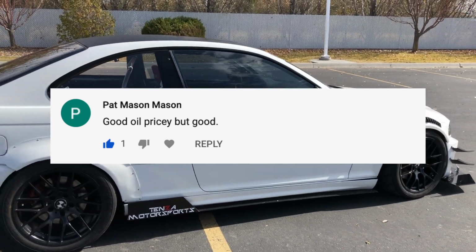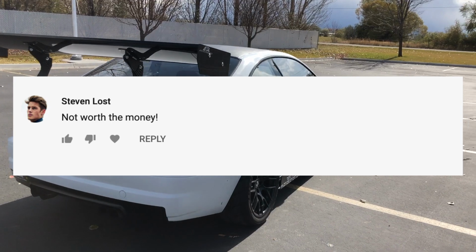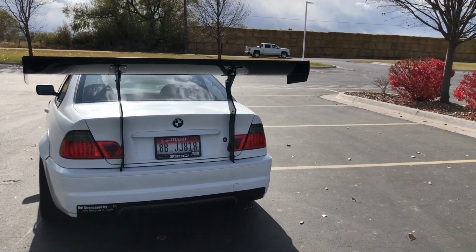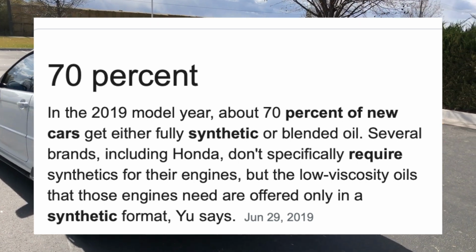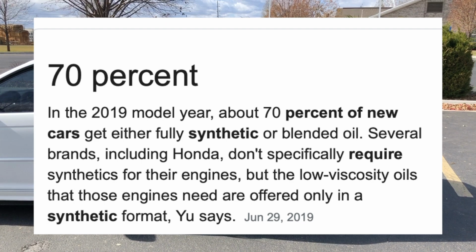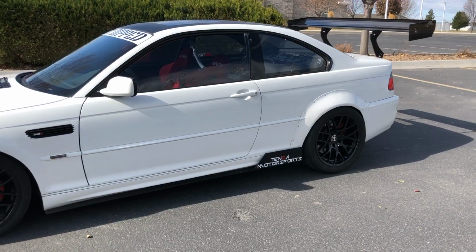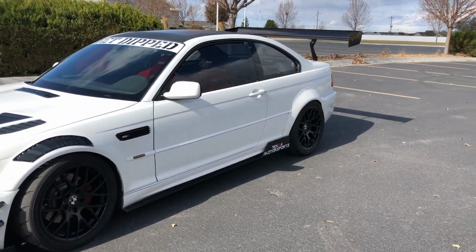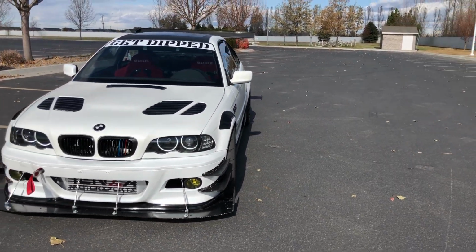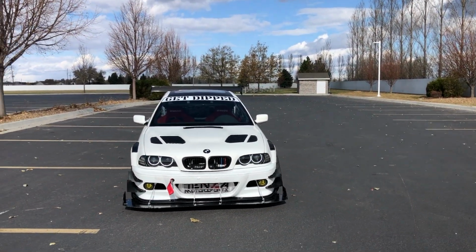Now this video is going to be looking at other synthetic oils. Obviously most synthetic oils can be quite a bit more expensive than conventional oils, but considering that most new cars run on synthetic, we're going to be looking at the synthetic high performance oils and get some direct comparisons so we can actually see which oil is more expensive and by how much. So we're going to be going to O'Reilly and then Autozone and Walmart to be checking out all of the synthetic oils and see how much different the prices are.